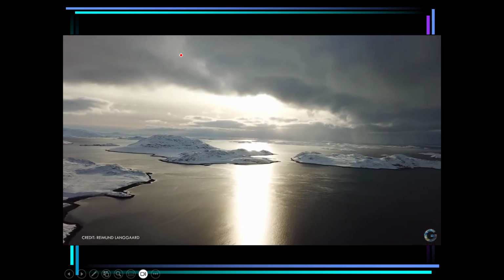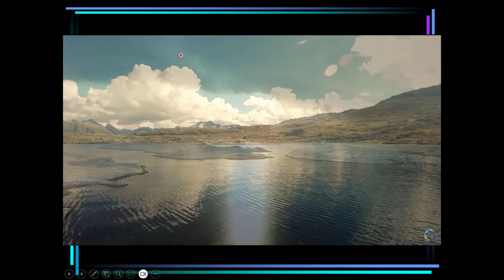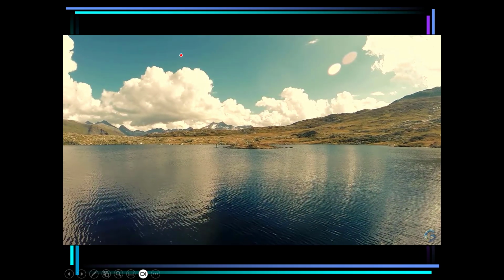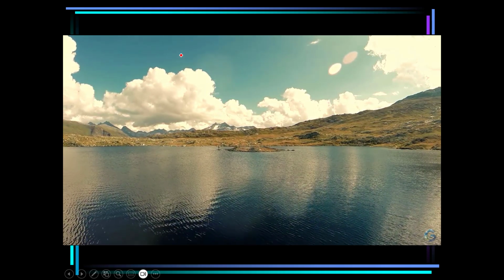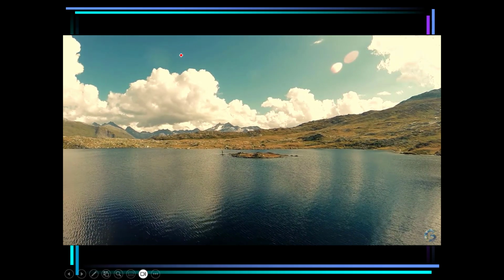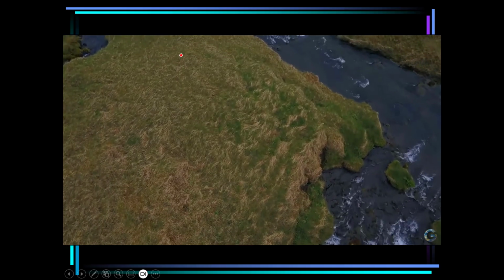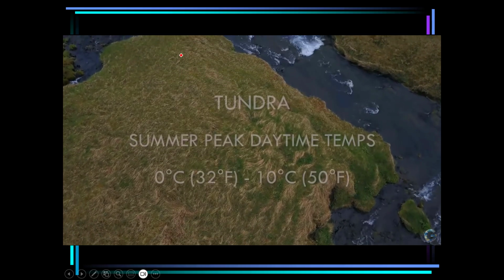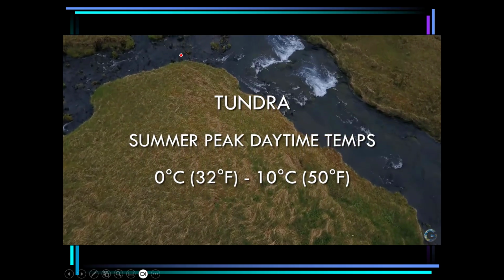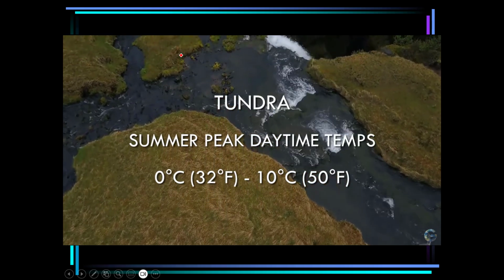The reason that trees cannot grow here is simple. It's just too cold. By this, specifically, we mean that summer temperatures must be above 10 degrees Celsius for at least 1 month in summer in order for trees to complete their necessary seasonal cycles. But for anything to grow at all, temperatures must be above freezing. And these 2 temperature points give us the climatic definition of the tundra: summer temperatures must be between 0 and 10 degrees Celsius.